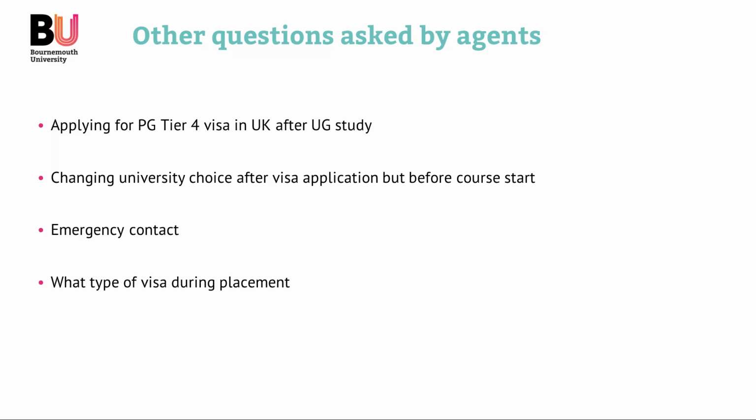So if there are any queries about starting late or having a visa refusal, they are the first people to contact. And then the staff in the International Admissions Team will contact either the relevant faculty to see if it's possible to start later, or my team in the International Student Support Team to assess their visa refusal to see if we can assign them another CAS.